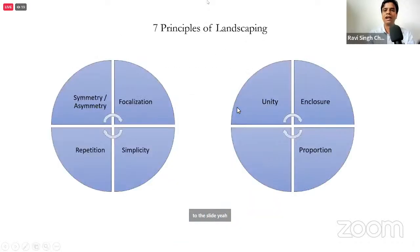Coming to the slide, modern landscaping is considered to be part of permaculture, natural farming, or the agroecological system. Because if you are not designing your farm ecologically, with the principles of nature, you will have issues with pest attack and many more. These are the 7 principles of landscaping: symmetry, focalization, repetition, simplicity, unity, enclosure, and proportions.